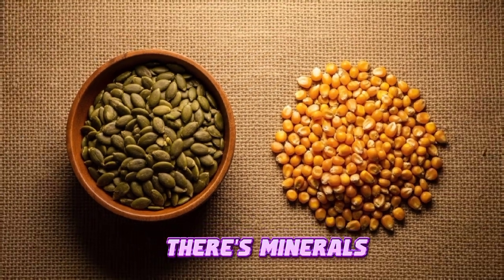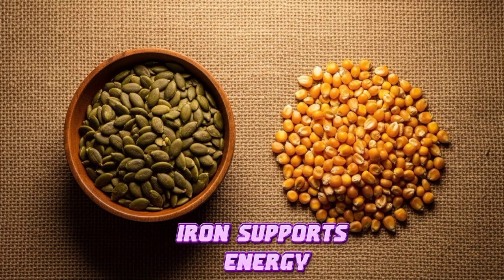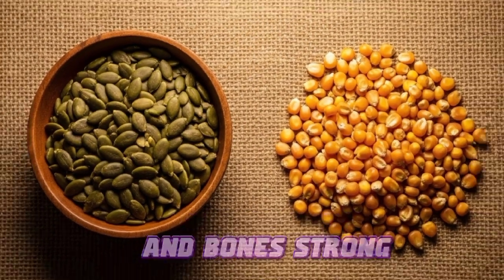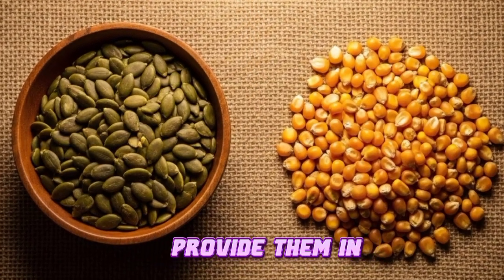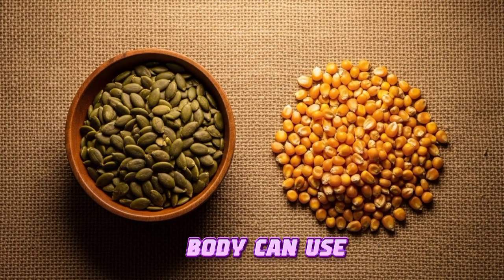Then there's minerals. Pumpkin seeds are rich in iron, magnesium, and zinc. Iron supports energy and vitality. Magnesium keeps muscles and bones strong, and zinc helps maintain immunity. Corn contains some minerals, but pumpkin seeds provide them in higher amounts and with a density that your body can use effectively.